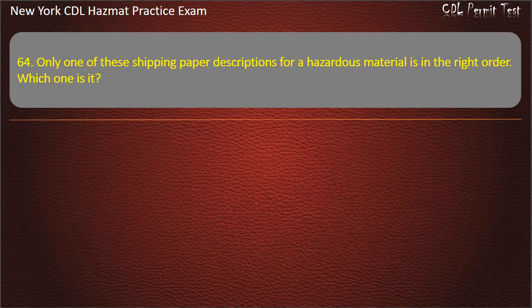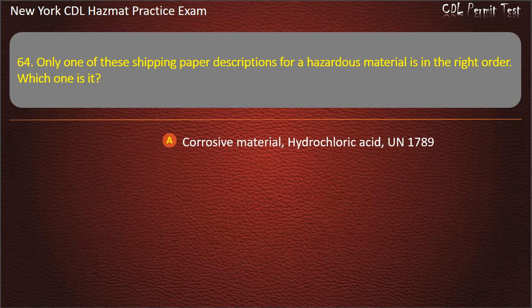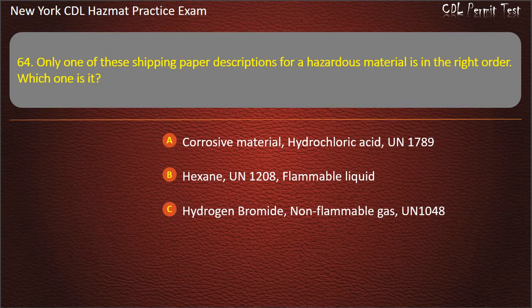Question 64. Only one of these shipping paper descriptions for a hazardous material is in the right order. Which one is it? Corrosive material, hydrochloric acid, UN 1789. Hexane, UN 1208, flammable liquid. Hydrogen bromide, non-flammable gas, UN 1048. Answer. Hydrogen bromide, non-flammable gas, UN 1048.